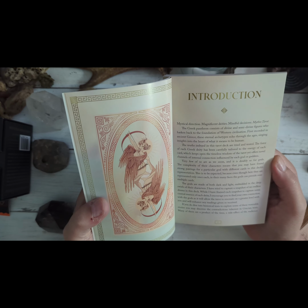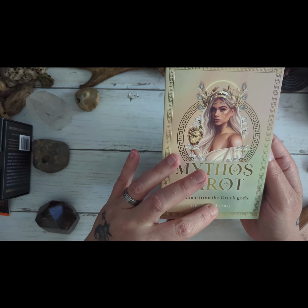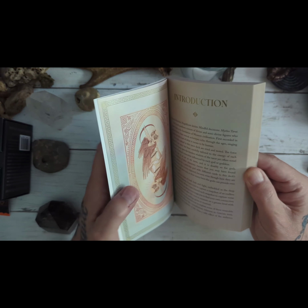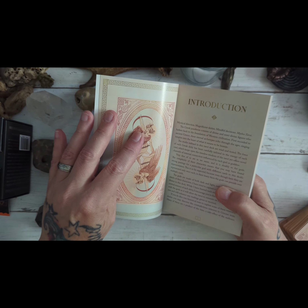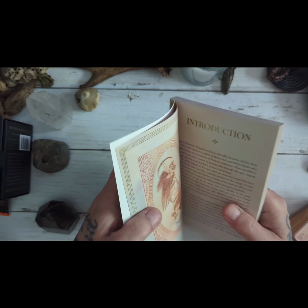First of all, you've got the introduction. By the way, it's by Helena Elias, and Helena is an author and artist, and she is completely responsible for everything in the deck. So it's nice to see a deck and guidebook by the same person.